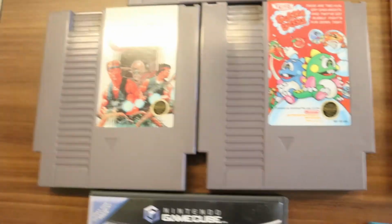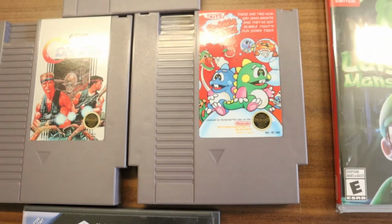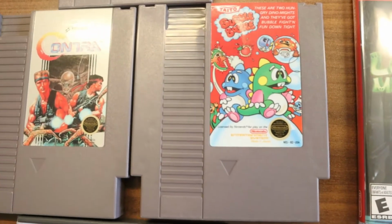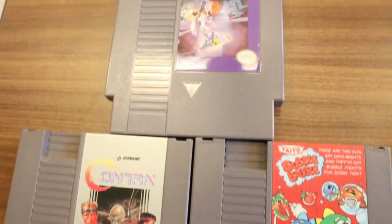Very, very fun game. I also picked up Bubble Bobble. I've never played this version before, but I have played other versions in the series, either on arcades or different consoles. So definitely great to pick this up for $13-something.